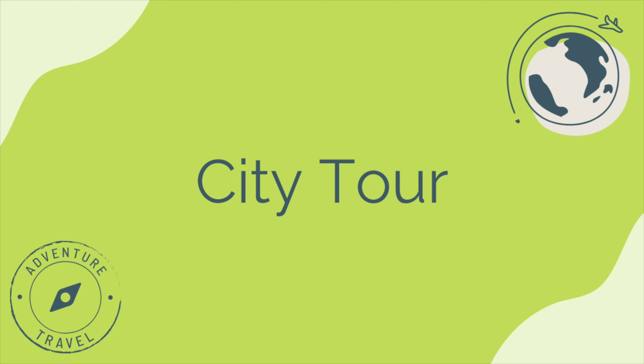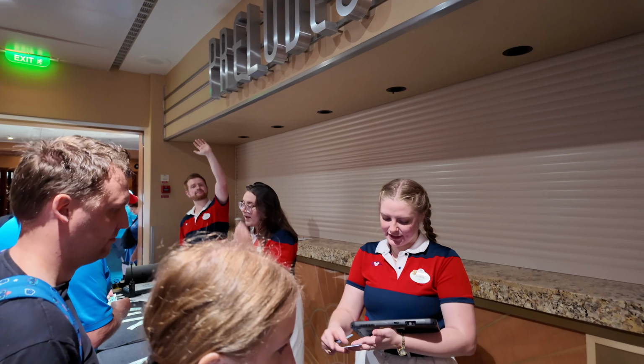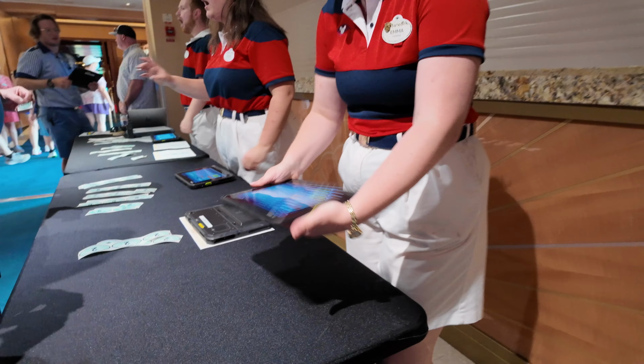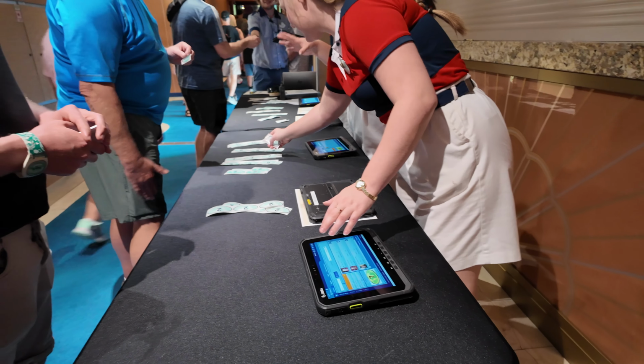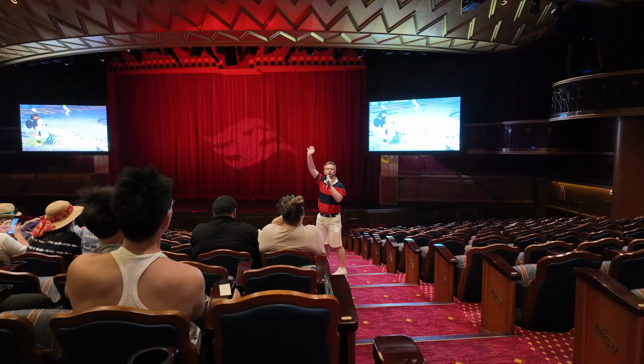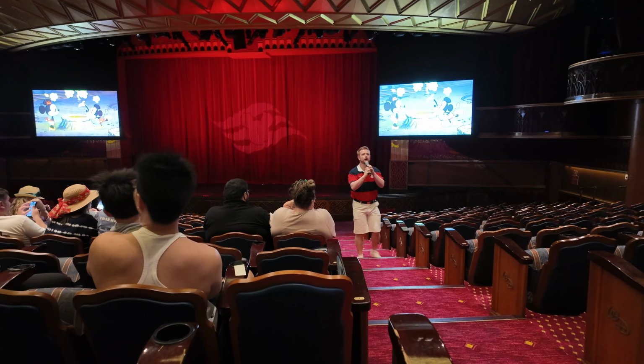For our day ashore in Cartagena, we decided we wanted to see as much of the city as possible, and so wanted to select a guided city tour. Now, because the ship needed to leave to get across to the Panama Canal by the next morning, we only had a short time in port, around 4.5 hours from 8:30 to 1 p.m.